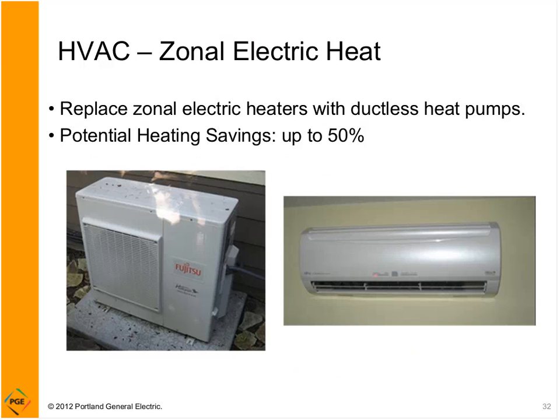So some smaller businesses are using electric zonal heat. You can replace zonal electric heaters with ductless heat pumps, potential heating savings up to 50%. So for those of you not familiar with ductless heat pumps, they've been around for a long time. They were developed in Japan probably over 50 years ago. And the concept here, as the name implies, there's no ducts. So this is a picture of an outdoor unit to the left.